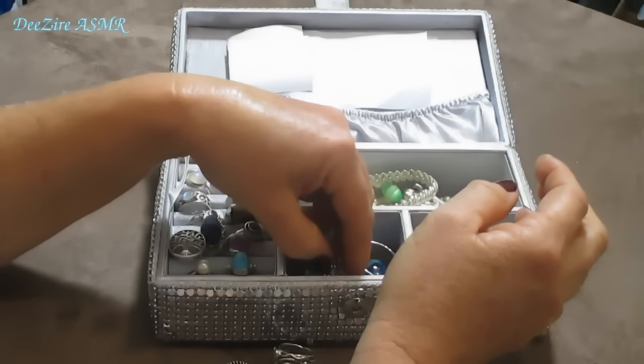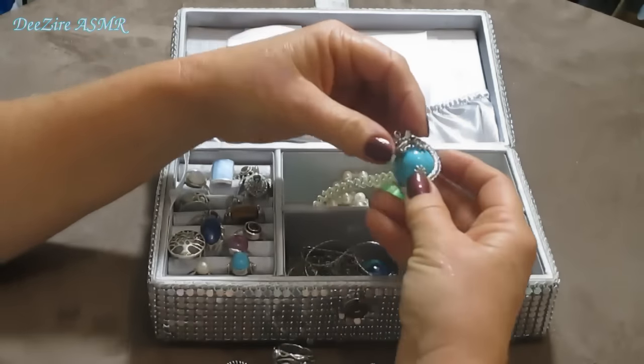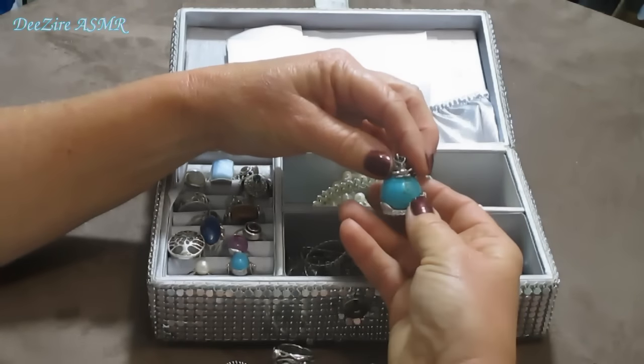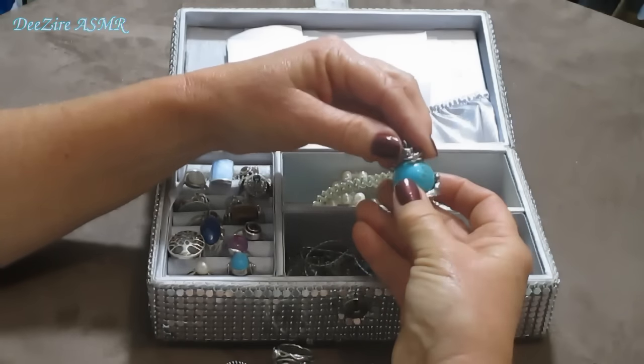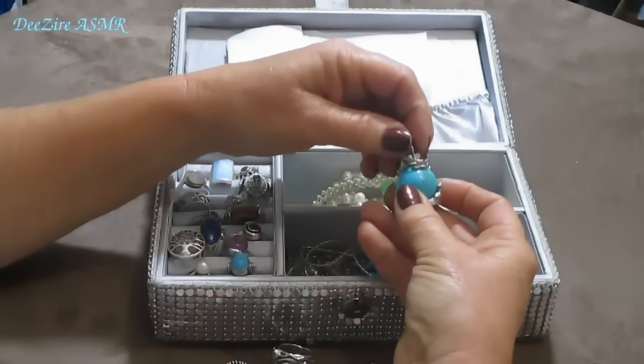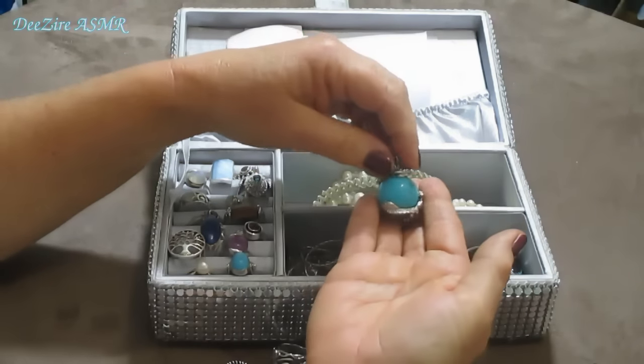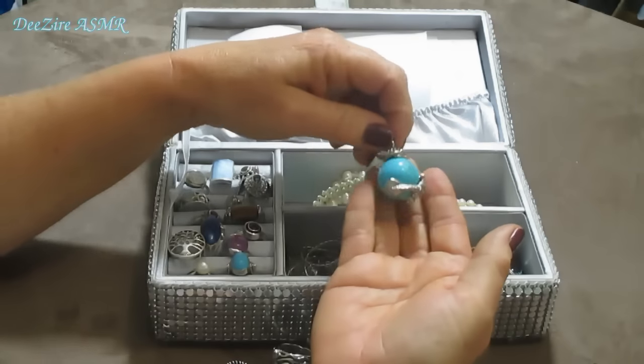So it looks like we're getting on to the pendants. This is a turquoise ball. See the veining throughout, and surrounding the ball is a cute little dragon. He's hugging the ball.